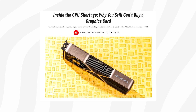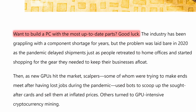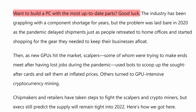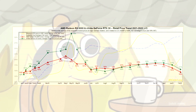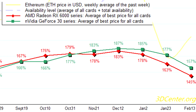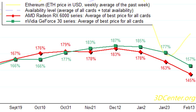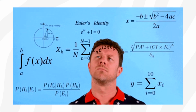And let's be honest here guys, the market has been a bit upside down for the past 2 years. Shortage has led to inflated pricing on all GPUs, with prices skyrocketing to 100% over MSRP on many cards. Nvidia GPUs do seem to have been taking the biggest hit here, but Radeon based graphics cards are also suffering greatly as well. There are, however, great deals that you can make.